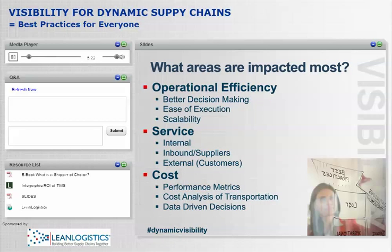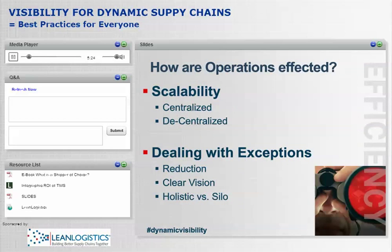Now we're going to start off with Melissa. Melissa, you've worked with a number of supply chains and have seen how efficiency in operations really sets the foundation for the rest of the supply chain. Can you tell us what areas should practitioners consider in terms of the impact that visibility can have in operations, and maybe share an example of what you've seen in the past?